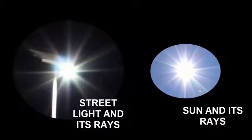Okay, let's take a look at some light rays. Let's look at how the sun and a street lamp look the same. The one on the left is a street light, and the one on the right is the sun. Notice that the light source and the rays match one another.